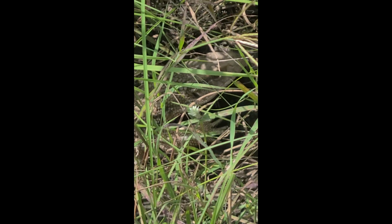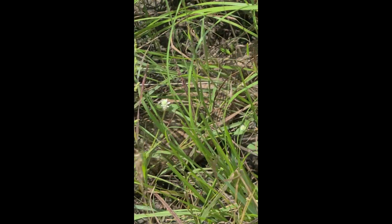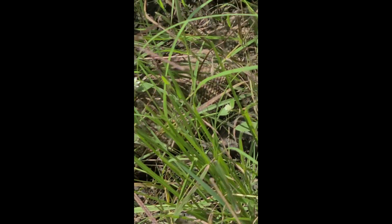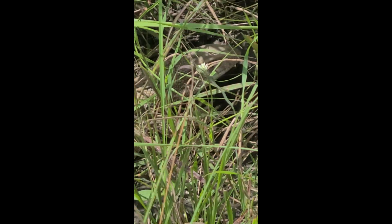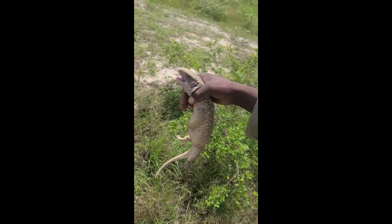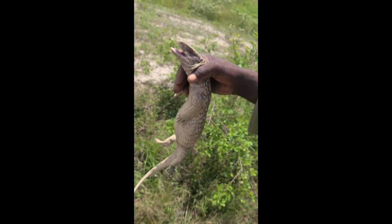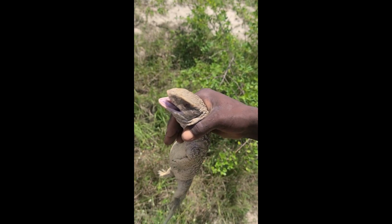Here is the second female we caught. Female buck. Very female, gravid. That's female buck. Lena, you're not here. Buck found. No sack, no.